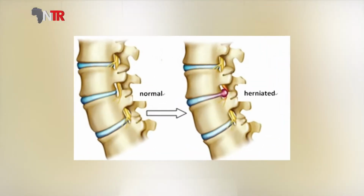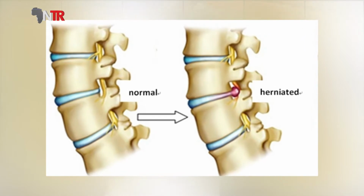When a disc herniates, however, there has been a tear in the annulus fibrosus and some of the gelatinous center comes out through this tear. These herniations are described by their size as follows: bulging, the small one; protrusion, slightly larger; extrusion, the bigger one; and sequestrated fragment, which means some of the material has broken off from the disc.